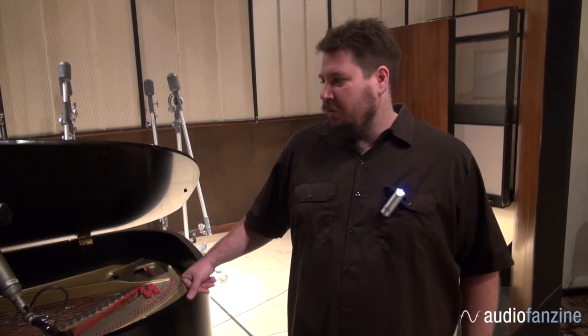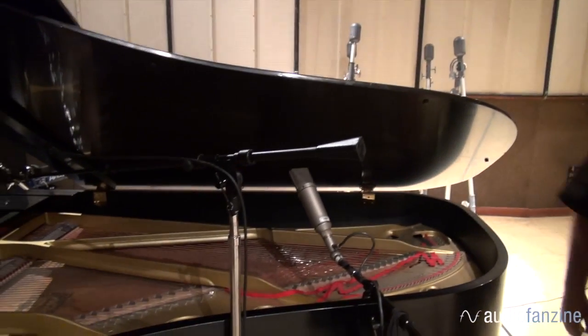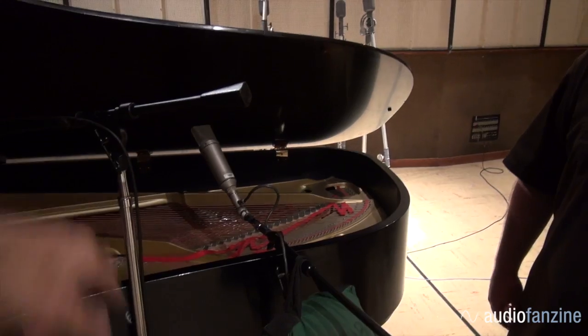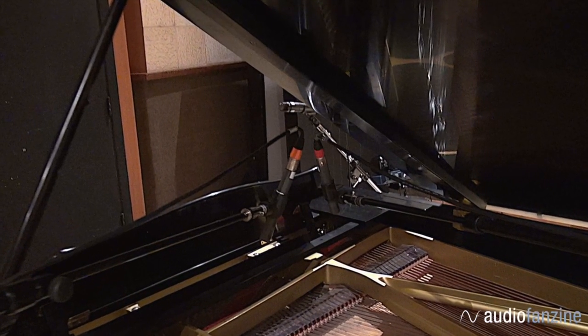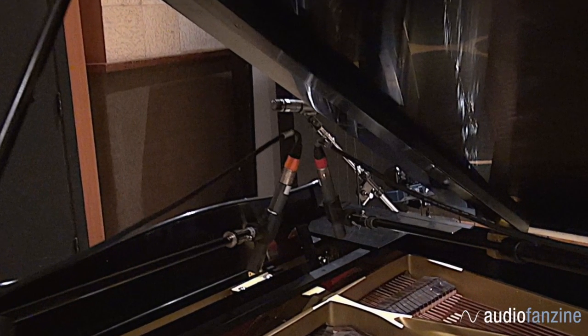So you have, is that an 87 or a 47? A 67. A 67, okay. And you have that pointed down at where the strings cross, just to get a little more of the low end of the piano. And then you have the stereo pair of, what are those? Those are Shep's CMC 5Us. So you get most of the sound out of those, and then you supplement with the 67? Yeah, you do it to fill it in, because the Sheps don't have the low end of a C12A or a C12, something like that.